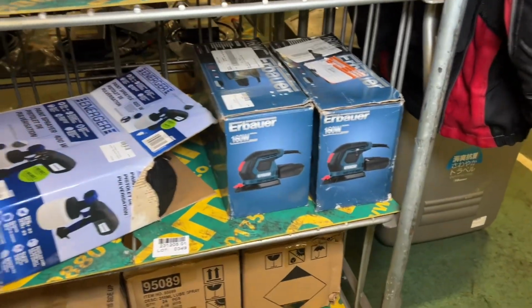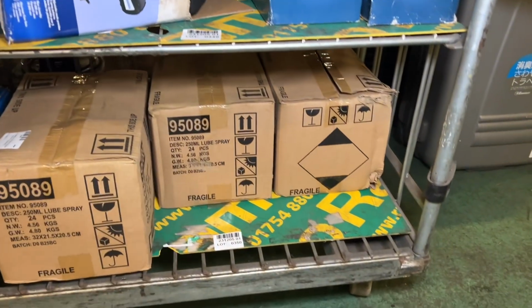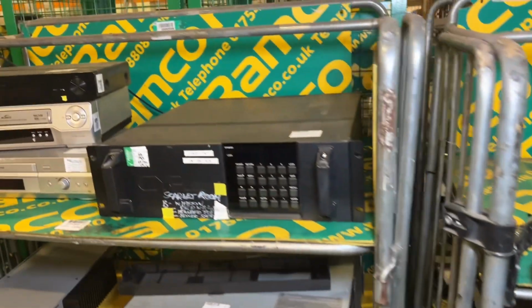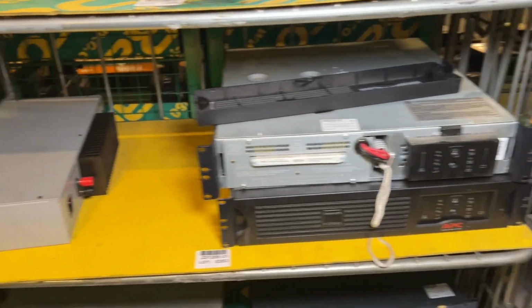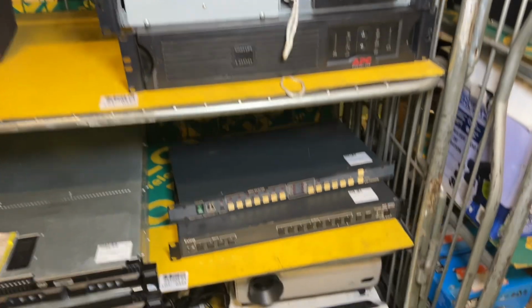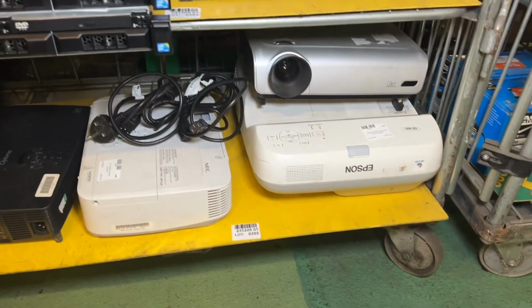So we've got more tool in here as we come through, and you'll notice if you're a regular buyer at auctions, there's some equipment that you'll see that we've got more in again. As we come down this aisle, you'll notice them as soon as you see them. So we shall have a little look at those in a few seconds.